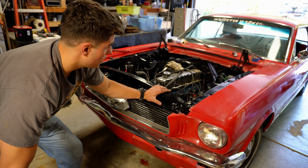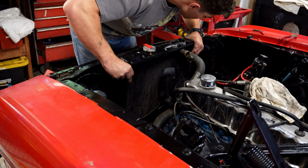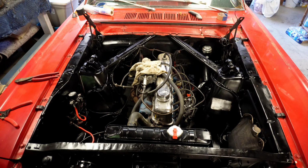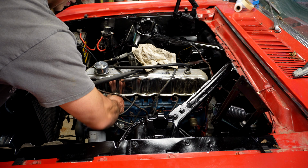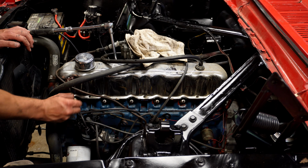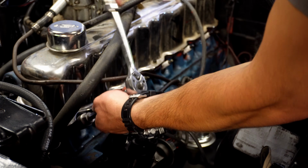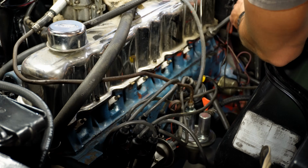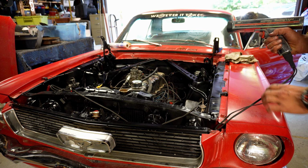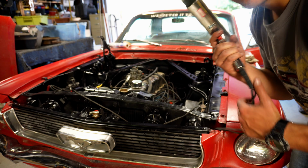Alright, so I cleaned up the engine bay, gave it a little rattle can black. Gonna put back the old radiator. Alright, this is what the engine bay looks like after I repainted it. Time to say goodbye to these bad boys. Alright, we're gonna time it. Ready? Yeah. Alright, the timing is verified.